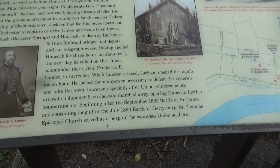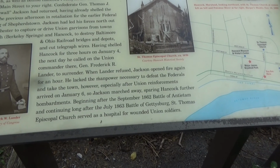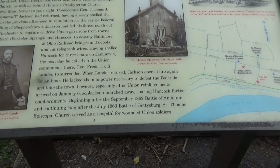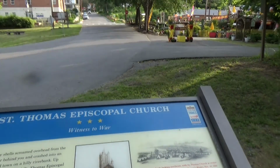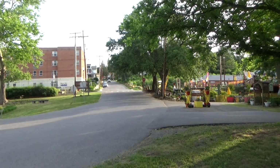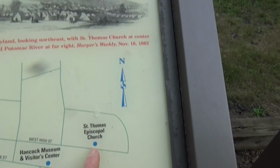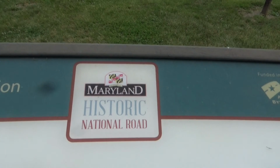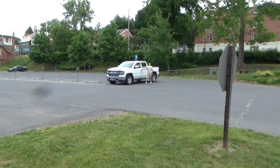Beginning after the September 1862 Battle of Antietam and continuing long after the July 1863 Battle of Gettysburg, St. Thomas Episcopal Church served as a hospital for wounded Union soldiers. Here's where I am, and here's the church, which is right up there at the top of the hill. Let's talk to this fellow right here. He's very interesting.